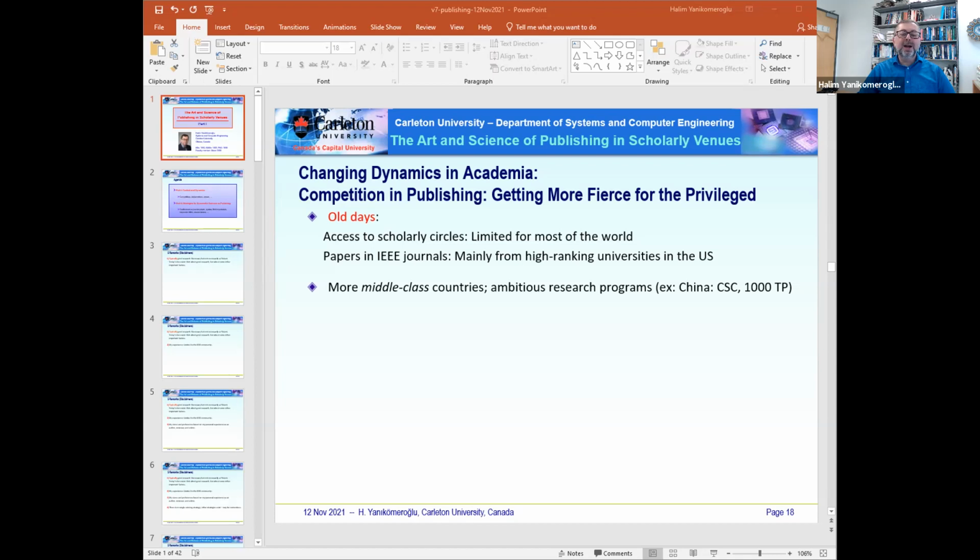And they had quite a number of very successful programs still running. For instance, China Scholarship Council, I guess CSC. So many students are sent abroad with full scholarship. And then the 1,000 Talent program. Lots of faculty members, Chinese or otherwise, in the West are invited back to China permanently or for collaboration. Anyhow, this is a textbook example that should be studied.